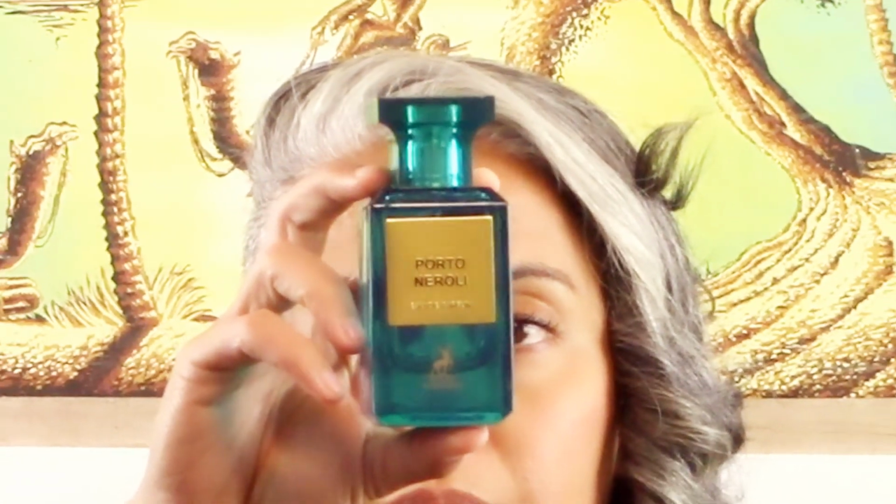Next. Okay, another from the umbrella of Lattafa, Alhambra's Porto Neroli. I think some people would say this is a summer fragrance. However, I really am big on that neroli flower in spring. This has a really good atomizer for like a $20 fragrance. Yeah, I love that a lot.